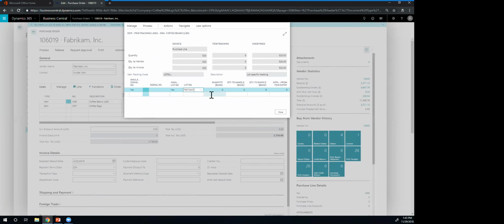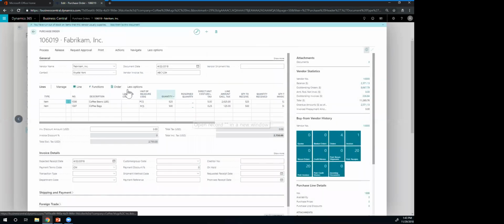So I'm just entering test one here as the lot number, and the quantity is going to be 525. We could have gotten multiple lot numbers, so that would have been listed just down here. Just hit close. And let's see if we can actually post this through now.